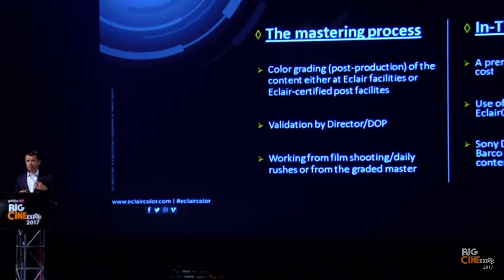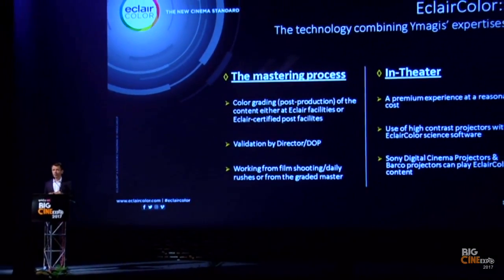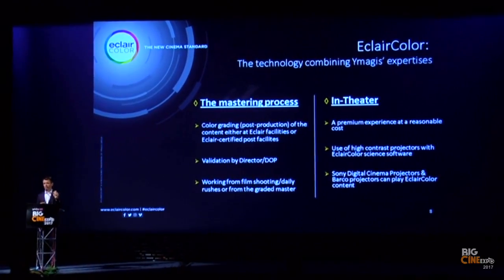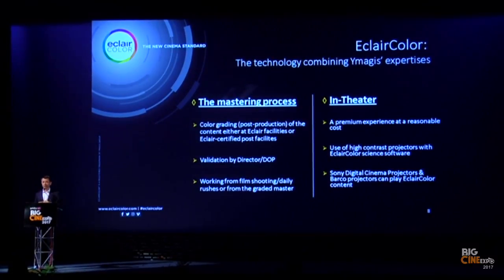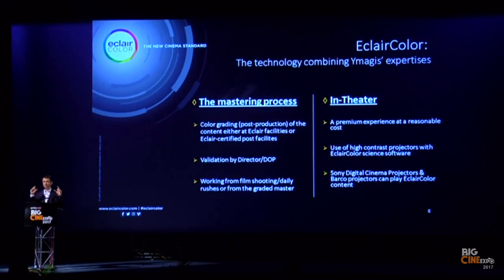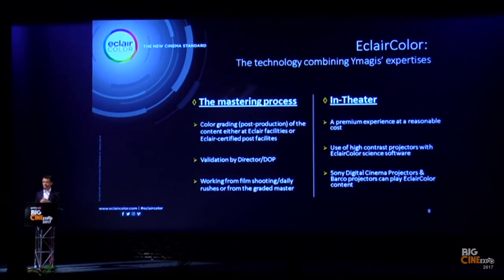We have various installations in Europe where we're not only using single projectors, but we're also using double projection. And we have one screen in Germany. It's actually a former IMAX screen, 30 meters, 90 feet. And there we have a quad stack. They've installed four Sony projectors, two next to each other and two on top. Sony had to really program their software to align this picture properly, but it's working very well. And this is our premium EclairColor screen, of course. So it's not only a small screen, it can also be a big screen.